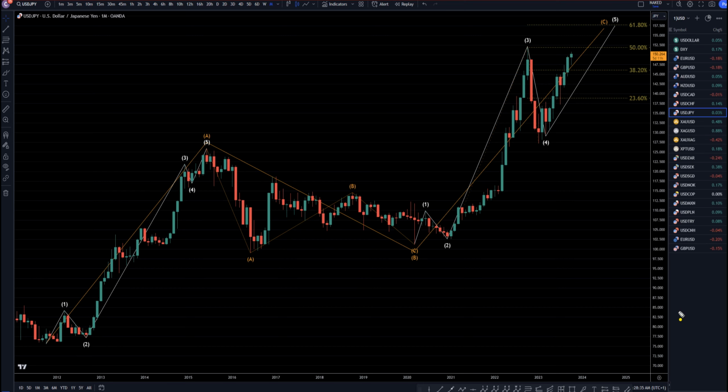Today is Thursday, October 26th, and I'm going to be analyzing the US dollar yen, starting on the monthly, working my way down to that 1 hour time frame.